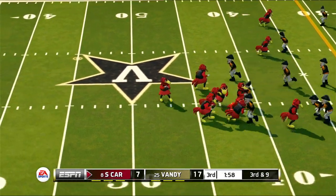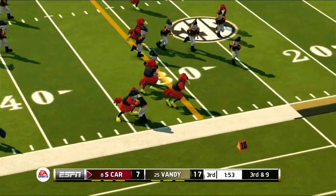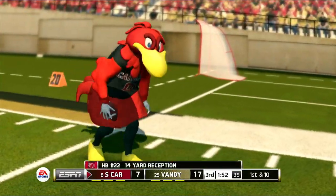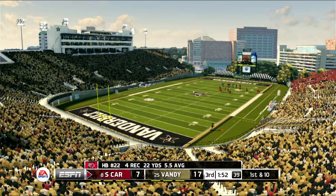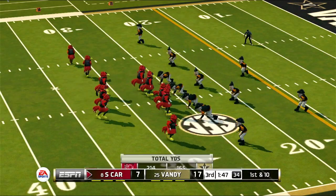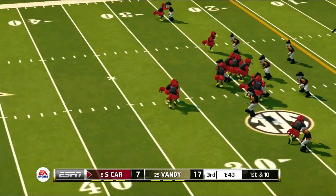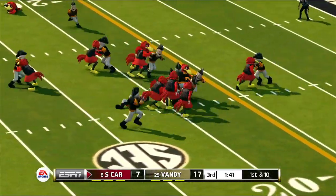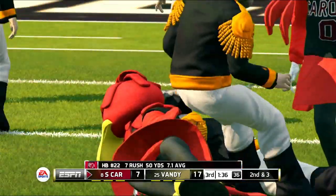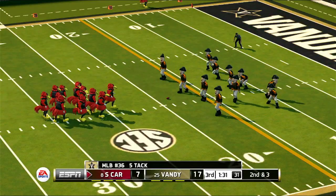Green nine. Motion. Bring him down at the 26. Gain of 14 on the play. That makes it first and 10. Watch 36 to Mike. And he carries the ball for a nice game. This is the eighth play of this drive.